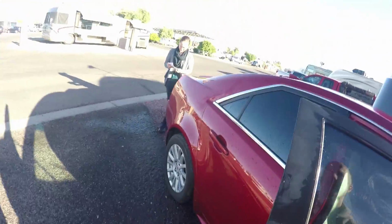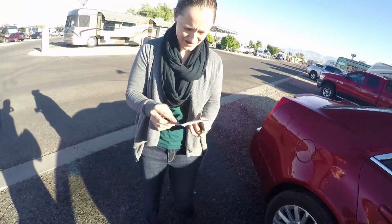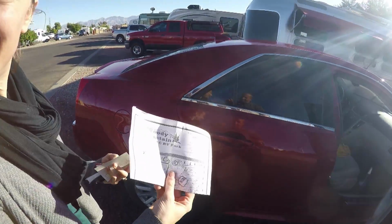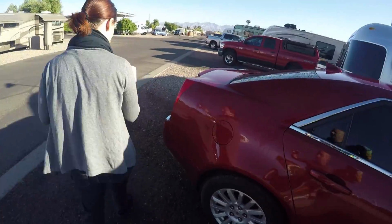I think when we went camping in Flagstaff. Oh, the beer fest. So the beer fest. Oh yeah. Before you knew me. That was probably 5 years ago. 6 years ago, maybe.